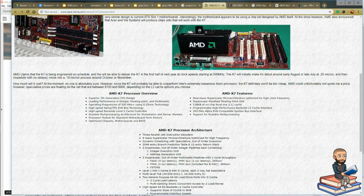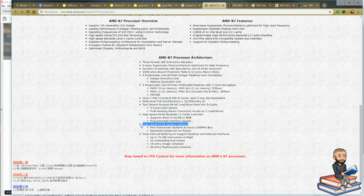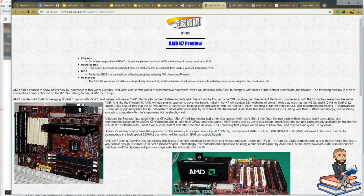And here's the part I really start getting confused with. I thought the Opteron was the first 64-bit chip, but down here it says a high-speed 64-bit system interface. So that's something for me or you and us to go ahead and learn at a later date.